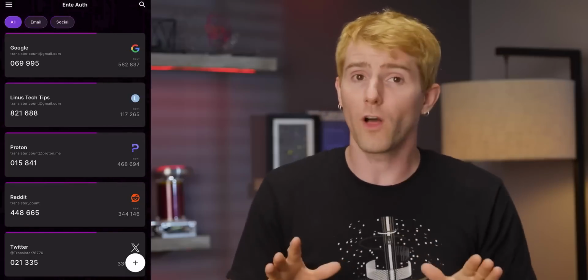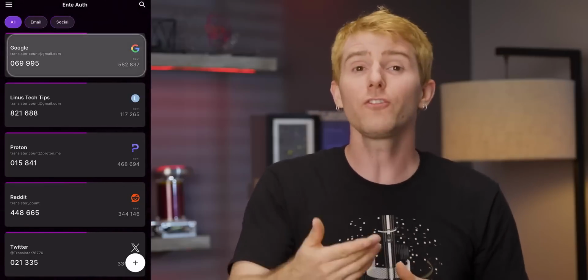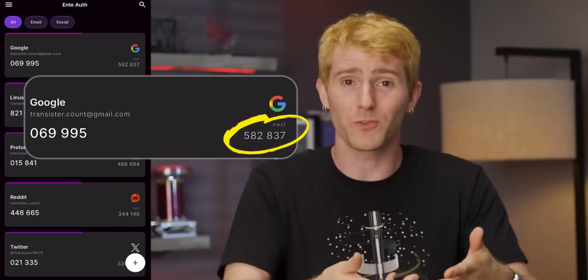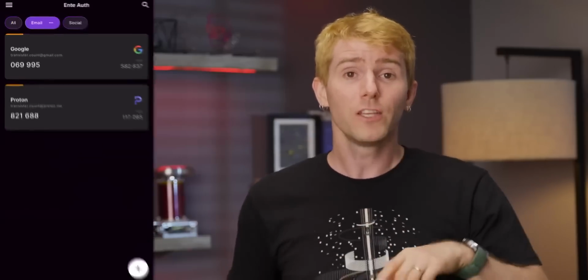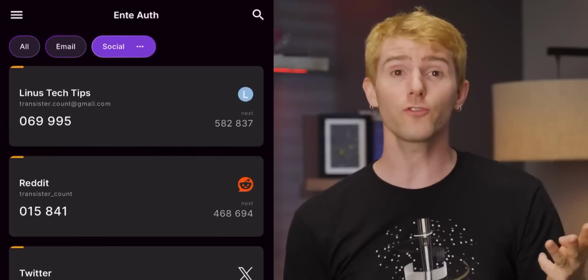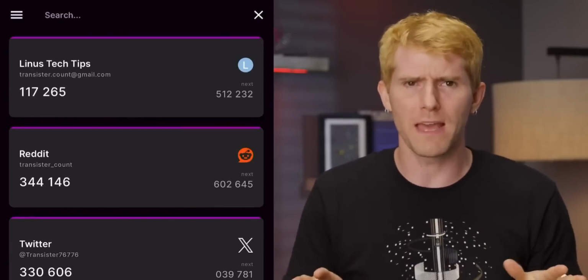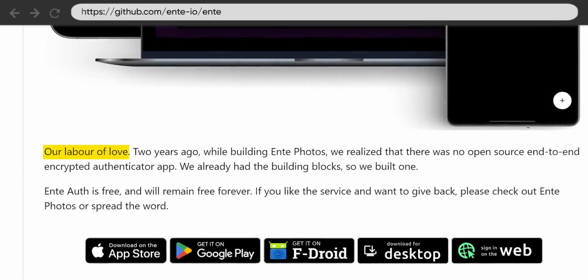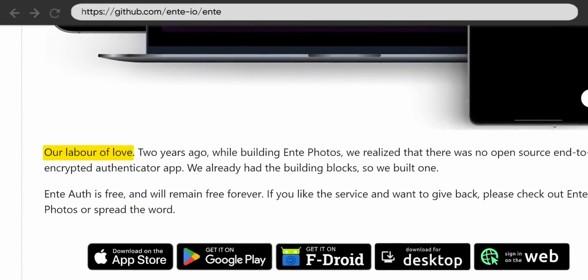Entei's UI is well thought out and easy to use, plus it even shows you the next code if the current one is about to expire, so you don't have to wait for it to roll over before you start typing. You can even pin, tag, and search your sites, which makes it a lot easier to manage a big list compared to Google Authenticator. They call it a labor of love on their GitHub page, and it really looks like one.